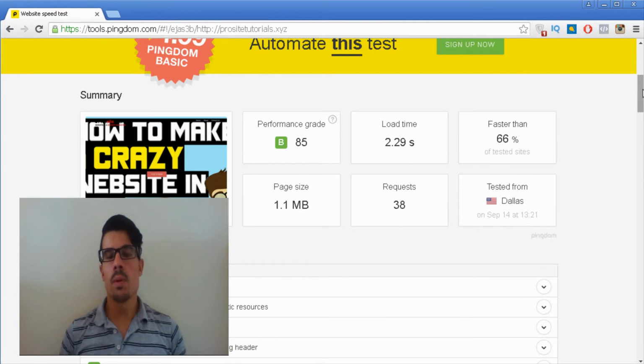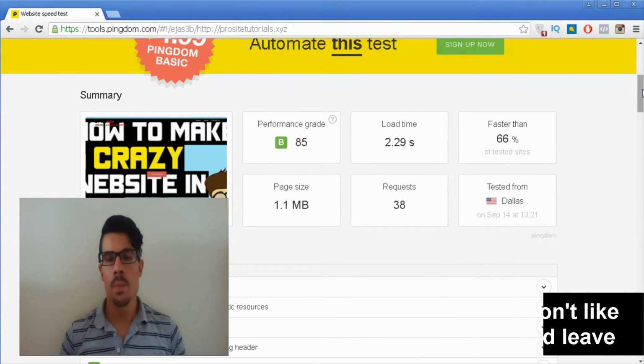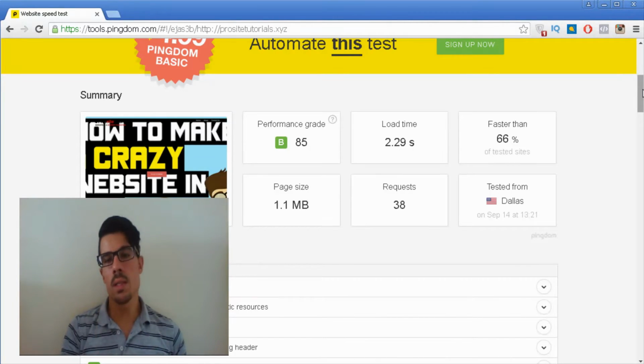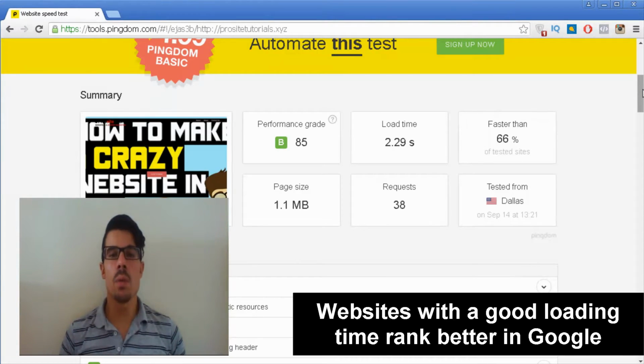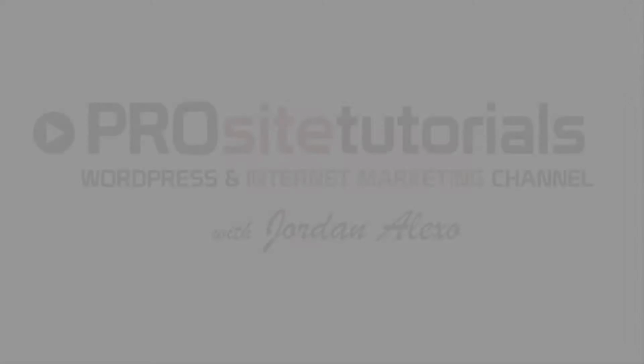And nowadays it's really important for you to reduce the uploading time of your website, because if you have a website that takes like 4 to 5 seconds to upload one of their pages, you will notice that a lot of your visitors will just leave. They just don't want to wait that long for your website to open. So by reducing the uploading time of your website, you will keep your visitors more inside of your website, but not only, because also Google gives better rankings to websites that have a good uploading time. So you will take advantage in a lot of different aspects by reducing the uploading time. So let's get started.